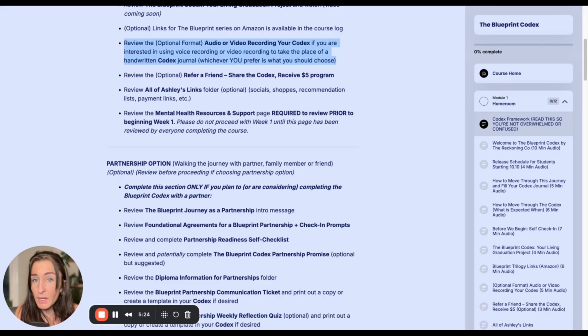Then we also review an optional format where you can do audio or video recording instead of a handwritten journal. There's a page that you just need to review that goes over that. If you don't want to do audio or video recording, I recommend at least listening to the short audio in that section, because I talk about how you can mix and match. You don't have to do it all audio, all video, all written. So even if you'd rather write, I would still listen to the audio and see if there's any desire to incorporate the different elements. But if you just want to write, more power to you. Whatever way you want to do it is fine. That section also goes over how to stay organized and cohesive with what you're doing.